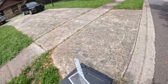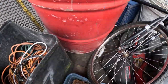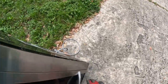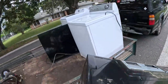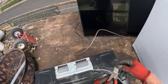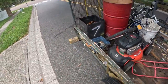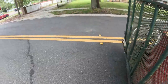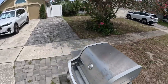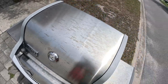I'll take the lead of the microwave. You can stay there. So you can go under there. You're aluminum. And we'll cut the cord. Okay. Oh, a grill. Is this cast? Yep.